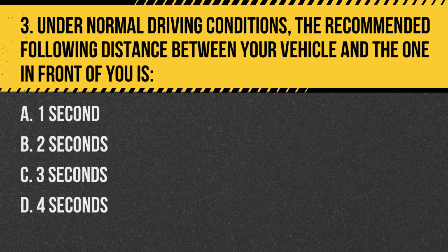Question 3. Under normal driving conditions, the recommended following distance between your vehicle and the one in front of you is: A. 1 second, B. 2 seconds, C. 3 seconds, D. 4 seconds.